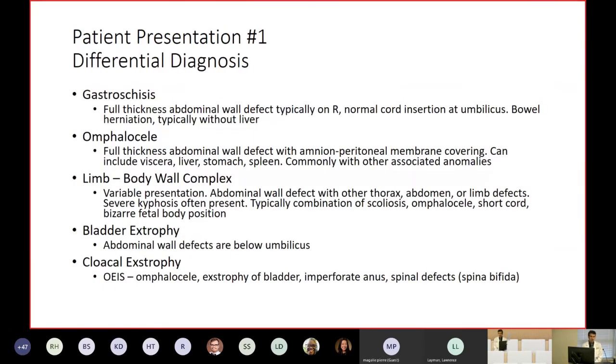So our differential for this patient includes gastroschisis. As we differentiate these, there are minor differences between some and major differences between some of the other differentials. The first would include gastroschisis. This is a full thickness abdominal wall defect, typically on the right, just lateral to the umbilicus. There is a normal cord insertion at the umbilicus.